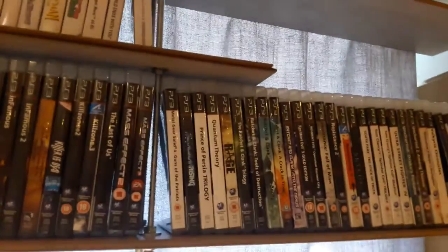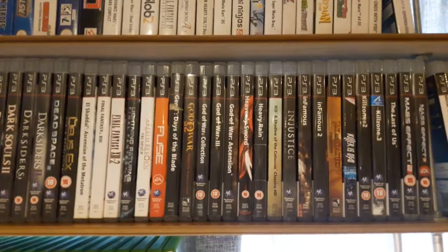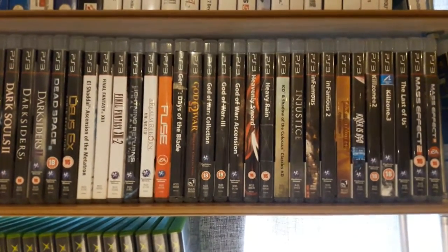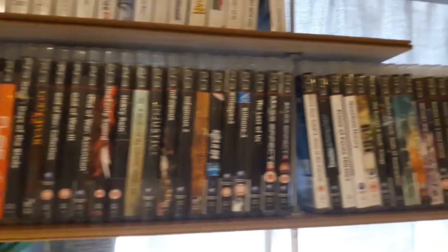Alright, that, ladies and gentlemen, is my entire collection of PS3 games. And all the spines are all tidied up. Let me know what you think. Let me know if you want to try this yourself or how you got on, or whether or not these sorts of spines not matching bothers you.